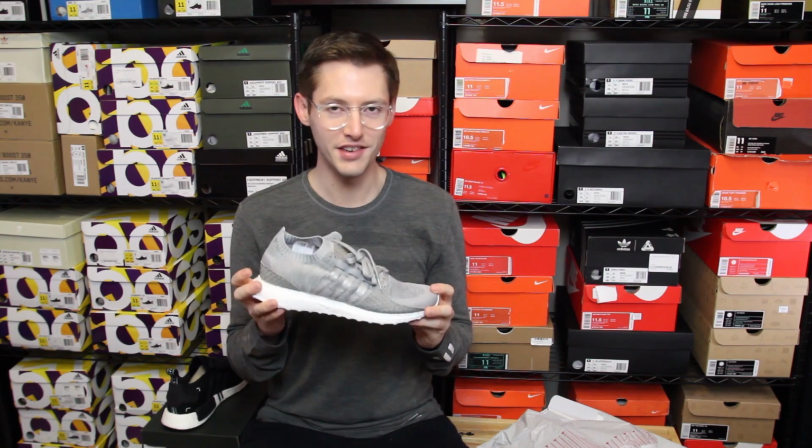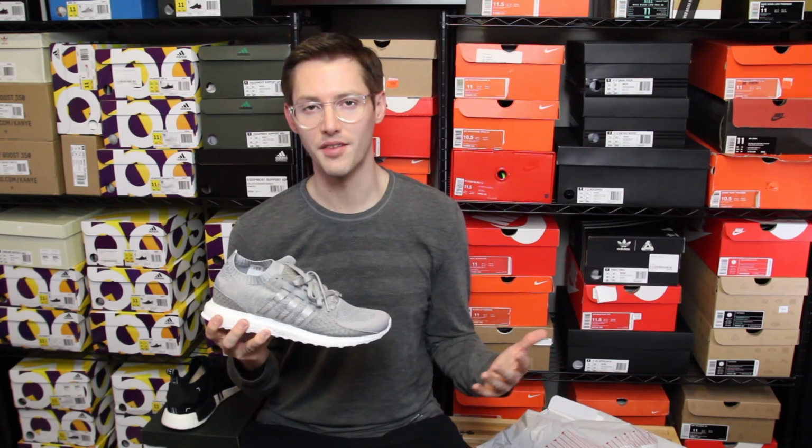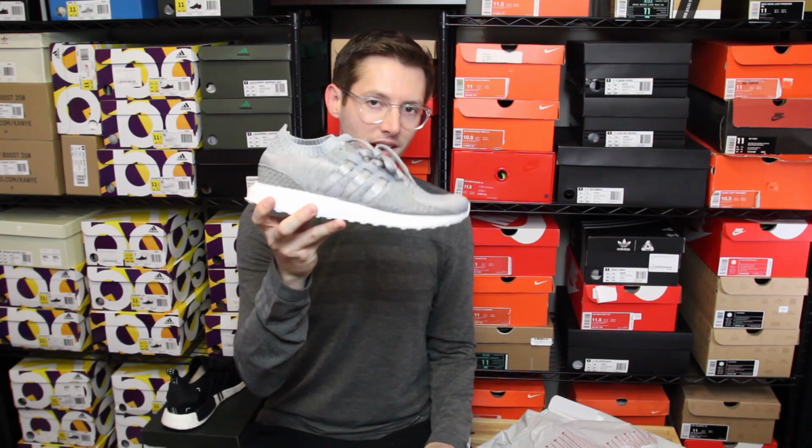I will definitely be doing the on feet with these and letting you know how they fit. As I said, I tried to grab size 11 just because I figured there would be a lot more quantity than a size 11.5. Hopefully they're not too tight. Okay, let's take a closer look at all of these sneakers, followed of course by the on feet.